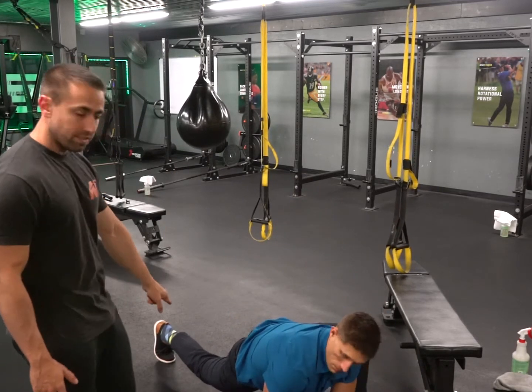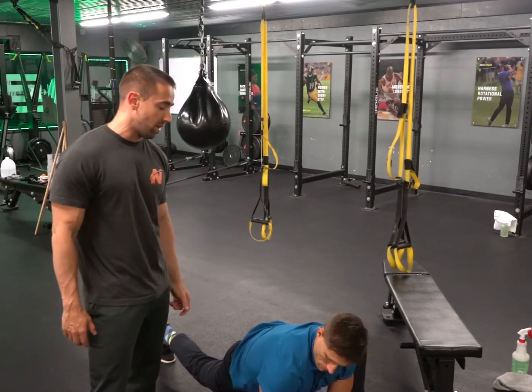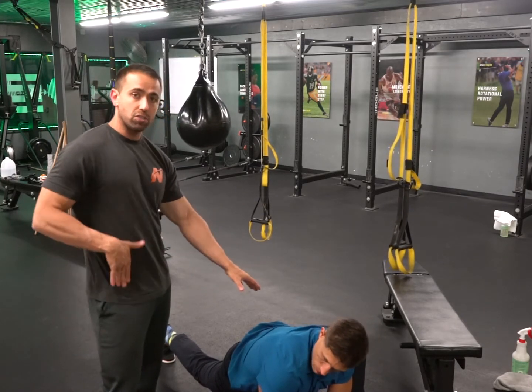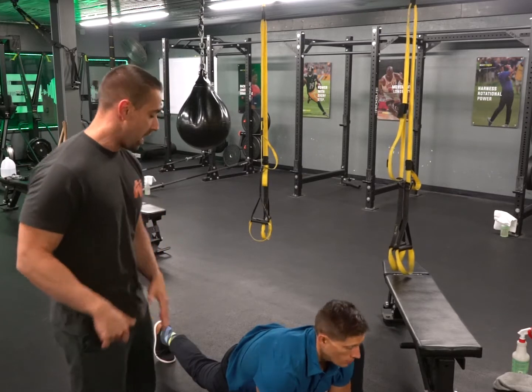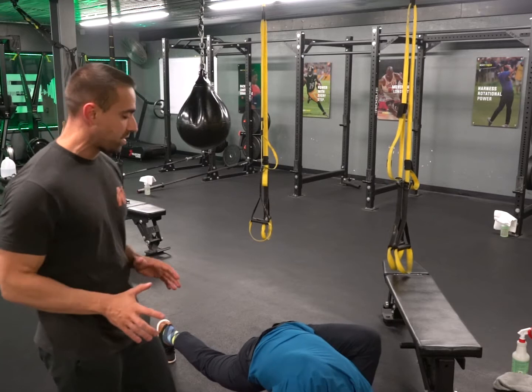Now, I want you to notice how his back leg is largely straight. That's because not only are we stretching the hamstring, the glute, and some components of the front leg, but we're also working what's called the hip flexor muscle groups in the back leg. Dr. Ryan is going to take himself all the way to the floor. He's going to spend some time down there.